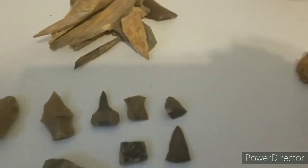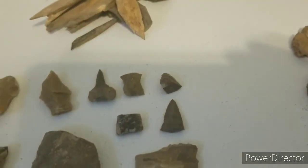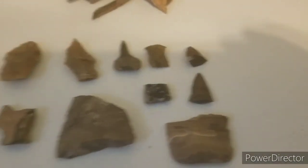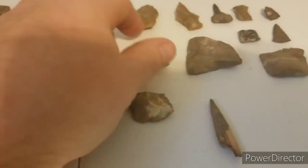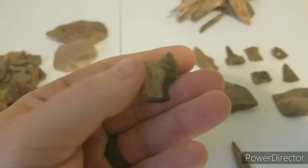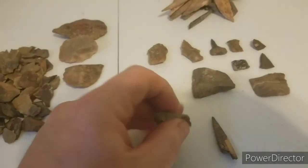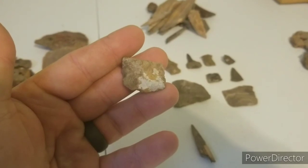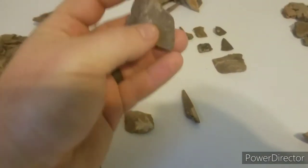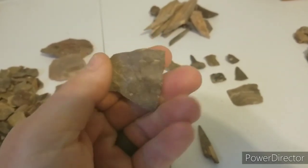And then got a base right there. A tip that Travis found. There's a tip that Brian found. Another little base. There's a little side notch that I had found. Crude little thing, but it's all artifacts safe from the ground. I believe this is a base off of a little knife. And then Brian, he was just literally scratching around and scratched this out. Big midsection off of the blade.